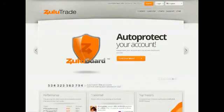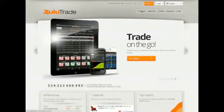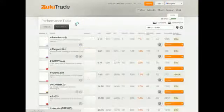Okay, so what I'll do is I'll take you now to have a look at the traders, and then we'll go into my live account. I'll go back and show you the actual list of traders first, and then I'll show you an actual trader's statistics and what you can find out about that trader.